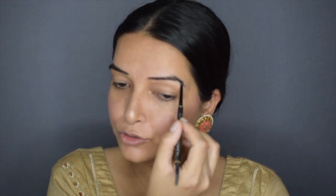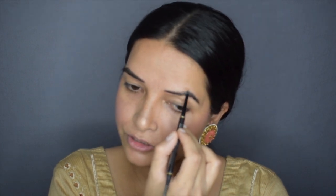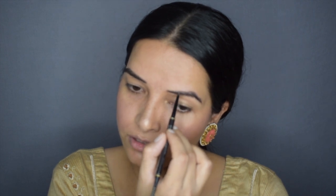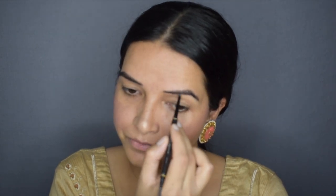So now I'm going to do my brows, and I'm just going to outline my brows and keep the natural shape of my brows and not try to change it at all. So just trying to apply some amount of product on my brows, not a lot, and brush off my brows.